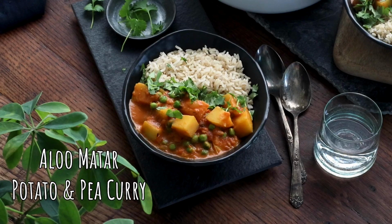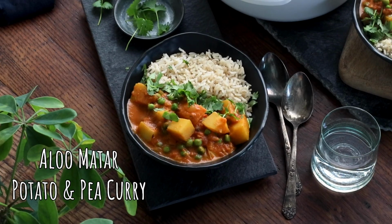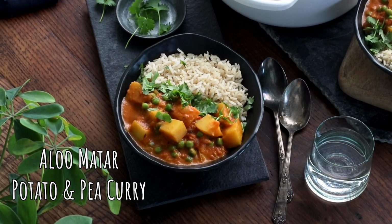For the final recipe, we're going to be making an aloo matar inspired potato and pea curry. This recipe is great anytime you feel like you don't have too many fresh ingredients in the fridge or if you're looking to use up some items in your pantry.